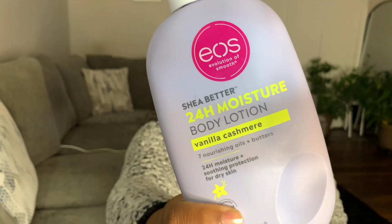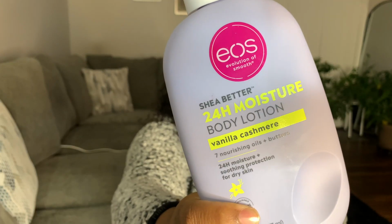Bronner's, if you have a Kroger's near you, always check your Kroger's app because it's usually on sale for $10 versus paying a full $15 or $16 at like Walmart or Kroger or something. Check your Kroger app and see when it goes on sale because usually I will stock up when it does go on sale. Next is the EOS Shea Butter 24-hour body lotion.